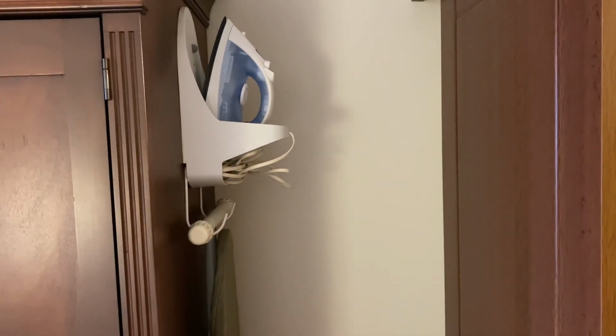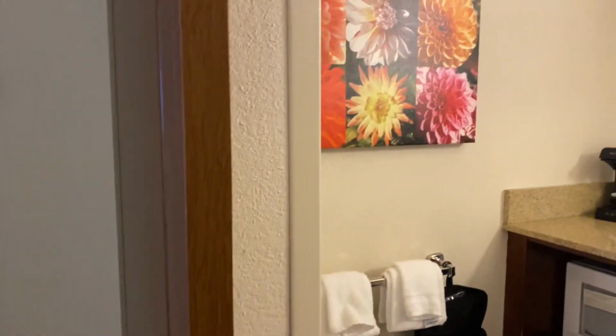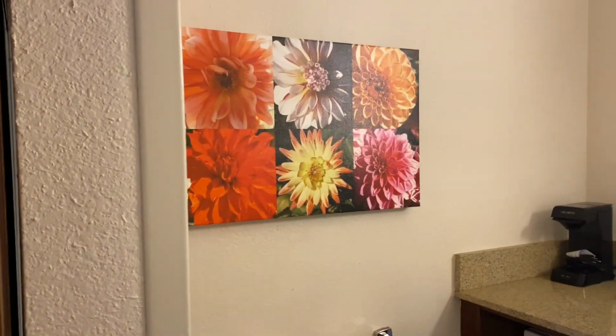You get an iron and an ironing board as well, so if you want to waste time on your holiday making sure your clothes are all nicely pressed, you can do that, which we don't do. Creases are for cool people. You get a nice little picture.